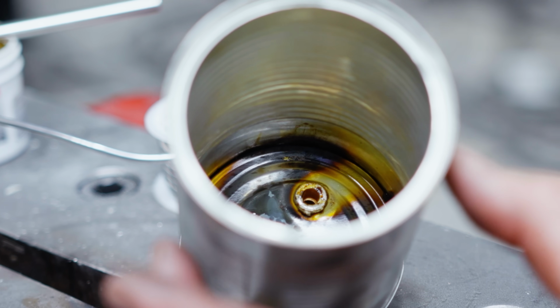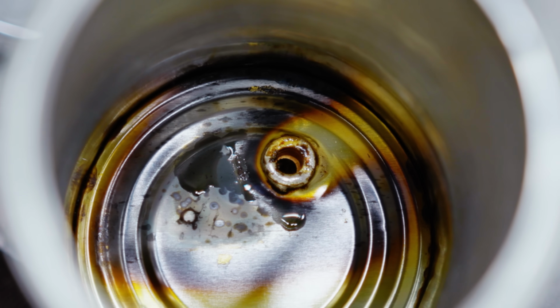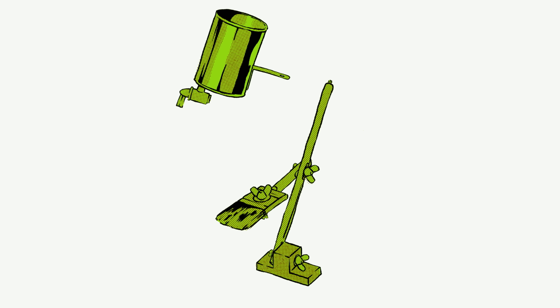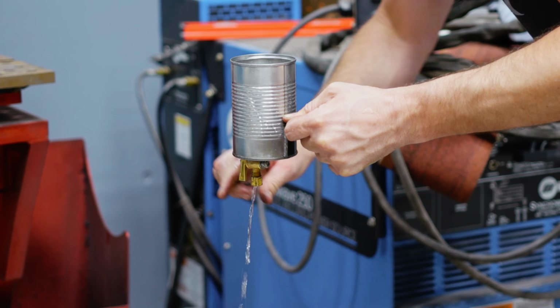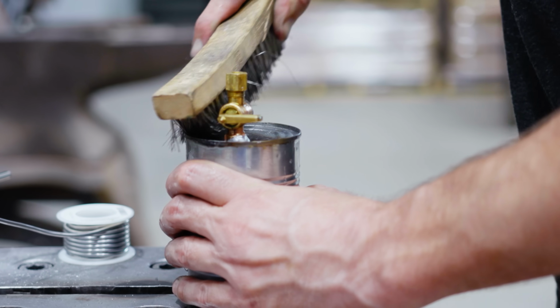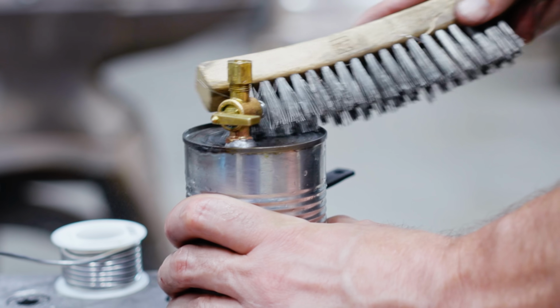Nice good solder flow right around that. That looks perfect. Let's see if it works. First test. Yes. Let's wire brush it and we're on to the next step, guys.